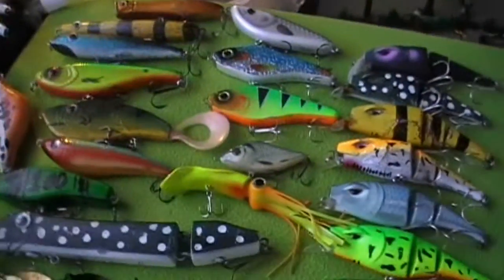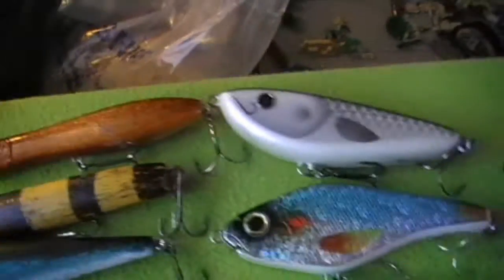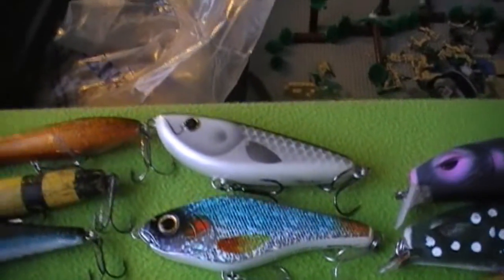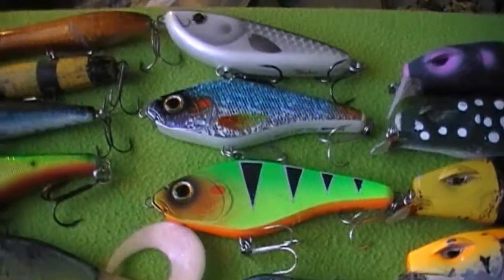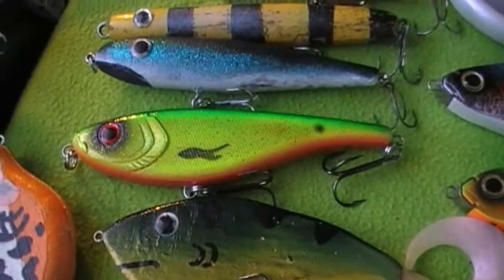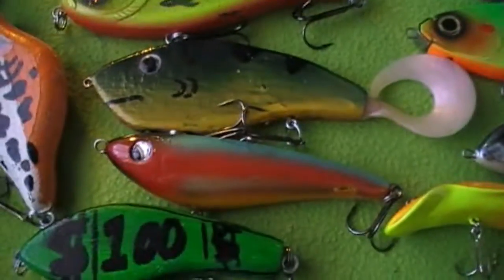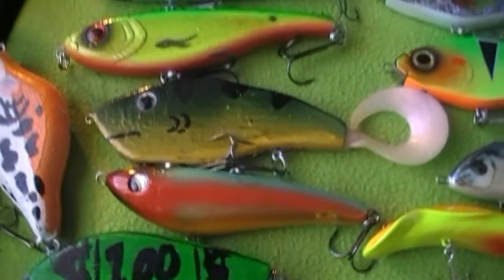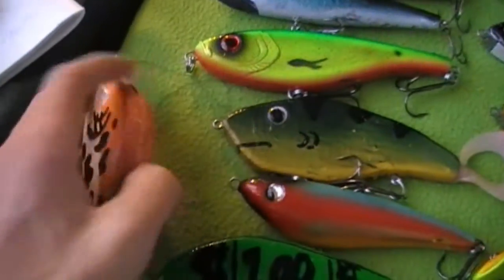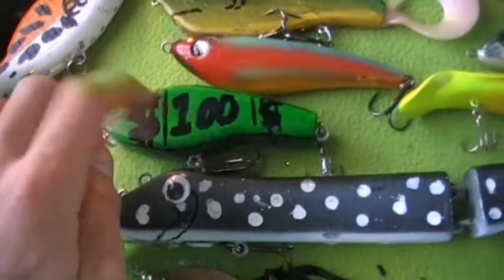Some homemade lures and jerkbaits here. Yeah. A popper. I don't know the name of that lure. Two wrappers. Homemade gliders. Duke. Salmo Slider. Squid. Says here Freestyler. A TJ. A CM lure. Yeah, CM lure. Homemade. Jerkbait.